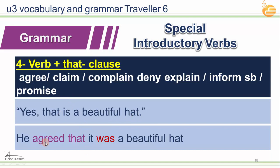So we kept this clause and we added that. We said he agreed because it's yes. All right, then we just move that here. It is a beautiful hat. No, it was. So we just change is into was or are into were.